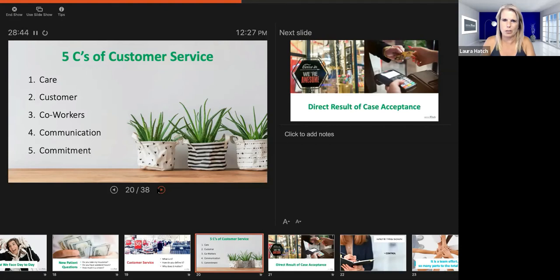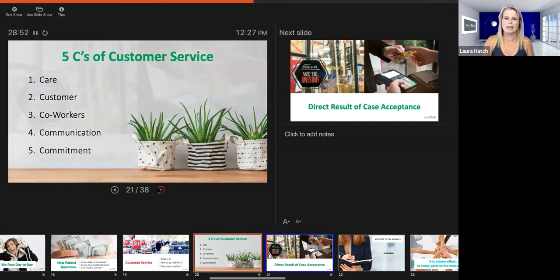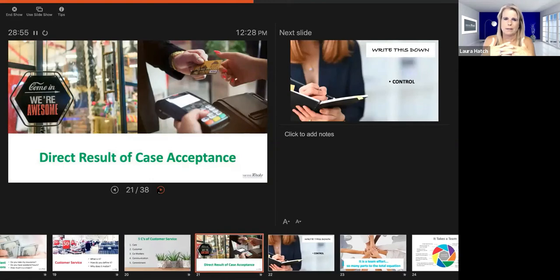We need to get a commitment from our team that they understand and they value the importance of this for our patients, because ultimately, this is a direct result of case acceptance. Patients are going to be more willing to get their dentistry done when they feel they've gotten value for what they're looking for, when they feel they've gotten amazing customer service. They're going to trust your office more. I know it's sad. That doesn't mean you're a better dentist or not. But when they feel they've gotten good customer service, they're going to have a higher chance of accepting the treatment. So it's our job to understand that.